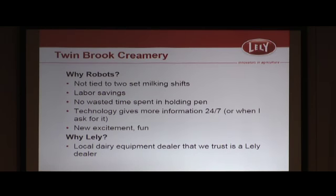The next reason was technology. It's monitoring the cows 24/7, everything you want. It monitors the heat detection, the milk quality, the milk amount, the butterfat, the protein, pretty much whatever you want for the milk, it's monitored. And the last reason, it's just kind of exciting and fun.